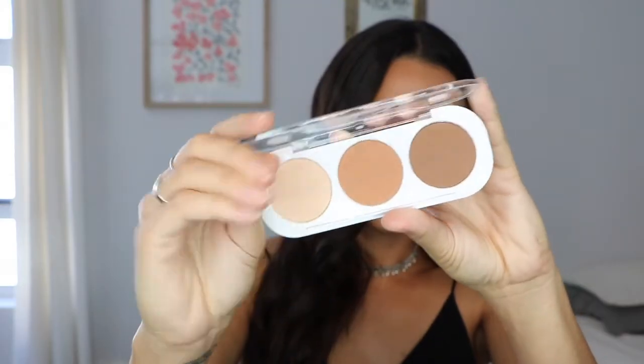Then for a product that was kind of a recent discovery, but I bought this ages ago and I just didn't really try it until this month, and I was very impressed. This is the Essence Get Picture Ready Contouring Palette. So this has a setting shade, a bronzer shade, and a more contour shade. So I've basically been using this shade to really do the deeper lines of contour, so mostly just in my cheek hollows and under my jaw.